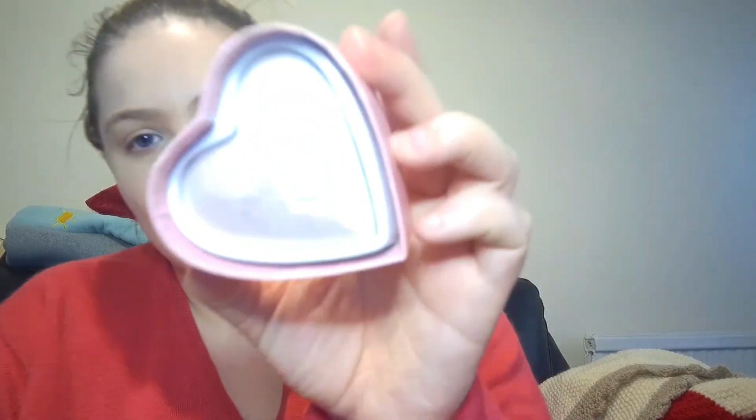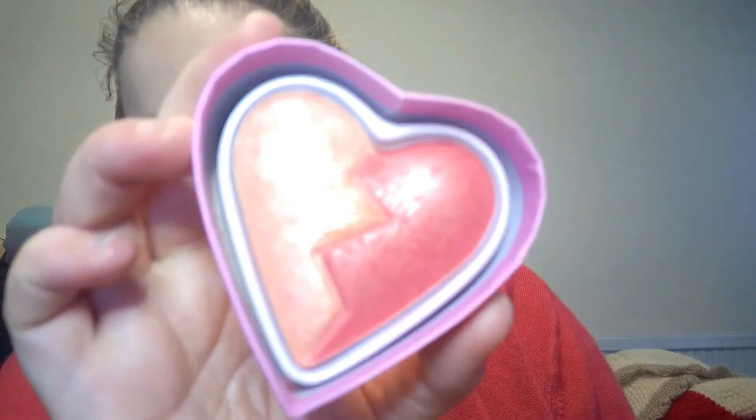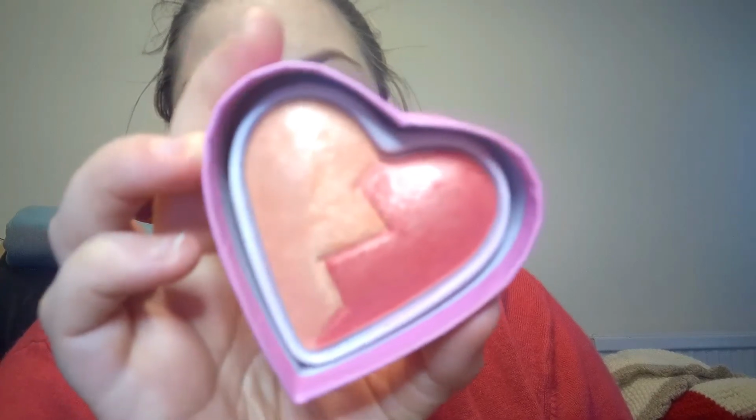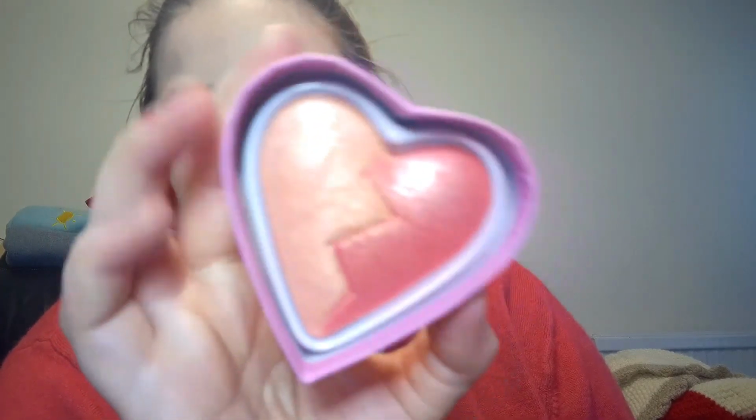This is the highlighter that I got, in the shade Unique. I will do swatches and stuff throughout the video. And this is the Shimmer blusher in the shade Strong. I do have the matte version in the shade Brave, but I like the shimmer. I thought I'd try the shimmer version today. I thought I'd go really shimmery.